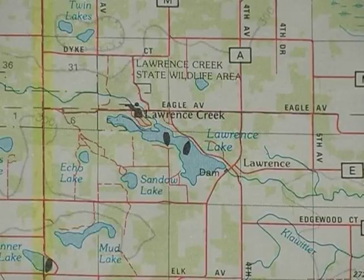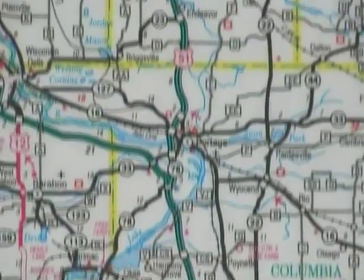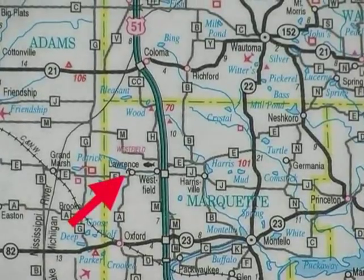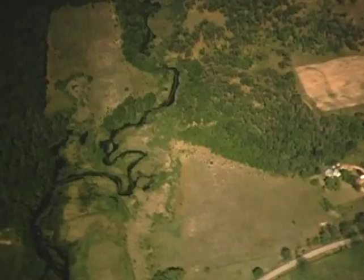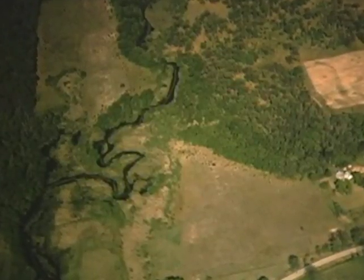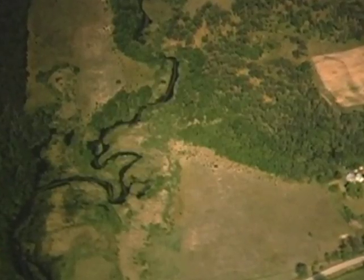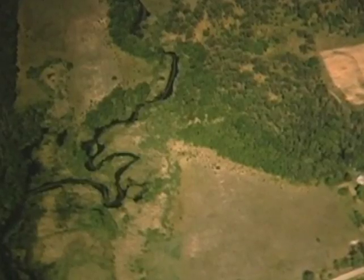Lawrence Creek is a 3.4-mile-long trout stream located a few miles west of the town of Westfield and about 50 miles north of Madison. The stream holds a good population of wild brook trout. Most of the stream and watershed are publicly owned and managed by the DNR, except for a 400-yard reach of stream at its lower end, where it enters the Lawrence Lake flowage. Only 2 county roads cross the stream.